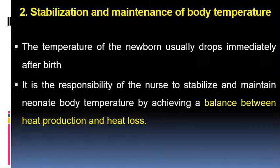So the second aspect of immediate newborn care is stabilization and maintenance of body temperature, or thermoregulation. The temperature of the newborn usually drops immediately after birth because the system gets adjusted to the extrauterine environment. It may take time, so immediately you can see a drop in the temperature, and it is the responsibility of the nurse to stabilize and maintain the neonate's body temperature by achieving the balance between heat production and heat loss. So we must understand as a nurse how heat production happens and how heat loss occurs. If you know this process, it is easy to maintain the balance between these two.